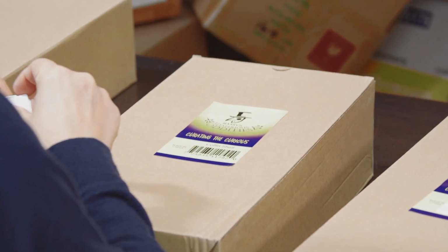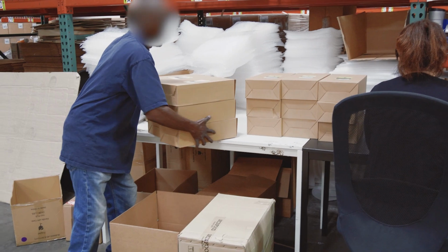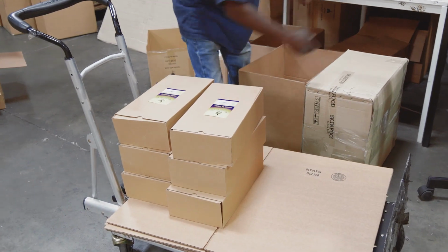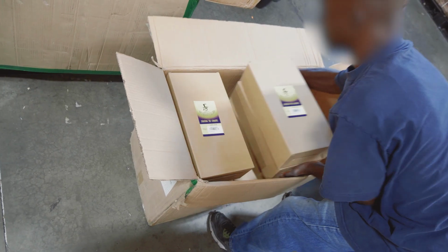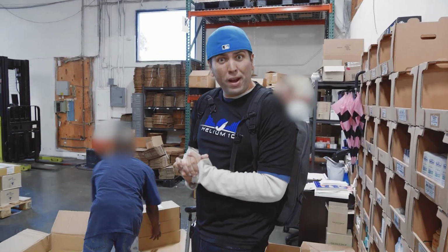Both, okay. All right. So now we've got them all labeled, and now it's pretty much ready to go to Amazon. We're just reboxing it right here, and then we're going to stick the UPS label on it, and then boom, UPS is going to come pick it up, and within one or two days, it's going to be right there in Amazon's warehouse.